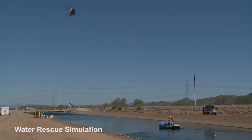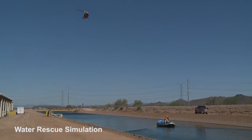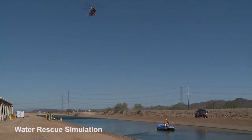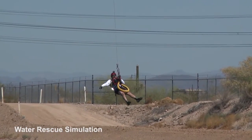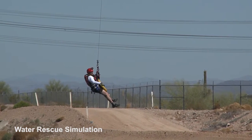So you can see the air rescue tech is communicating with some different hand signals. Communicating via radio can be really challenging, being down at the end of the hook like that, especially with noise and everything else. So we do use a lot of hand signals. What does that hand signal mean right now? Just to go down slowly.